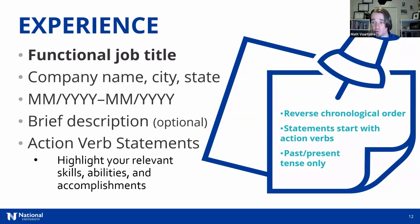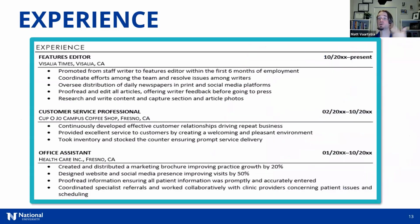Again, reverse chronological order. Our statements are going to start with action verbs. I'm going to say past tense only, because I think that's the way to go. And here's what it might look like. You'll notice the formatting is very consistent from the education section to this. I can find the title and the degree in the same place, the dates in the same place, the city and state in the same place. But now we're focusing on action verb statements.